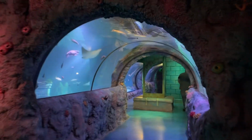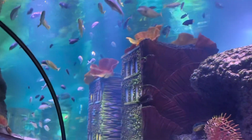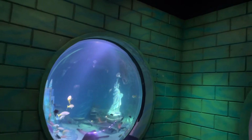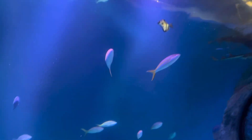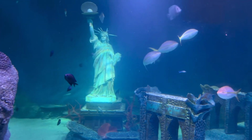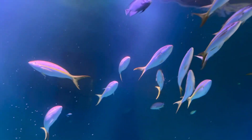And finally, the big tunnel. They have another big tunnel here, and I love this. Little Statue of Liberty. Everything reminds me of things nearby. It was a really good experience overall.